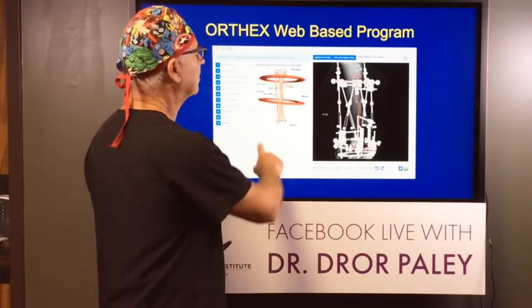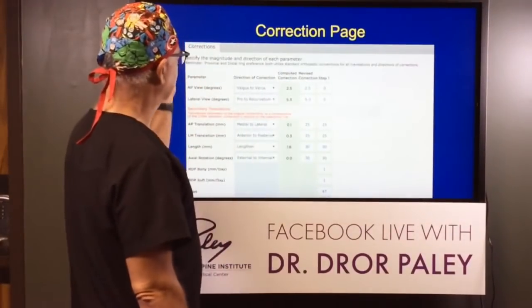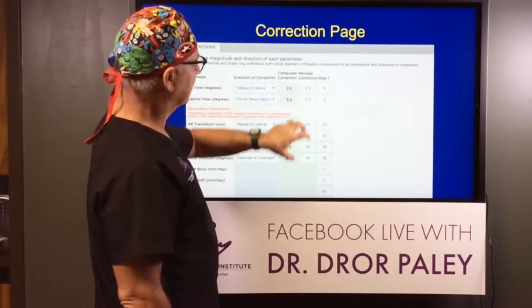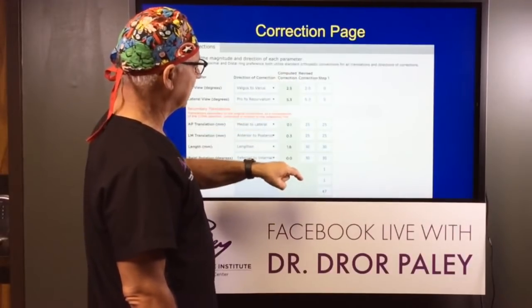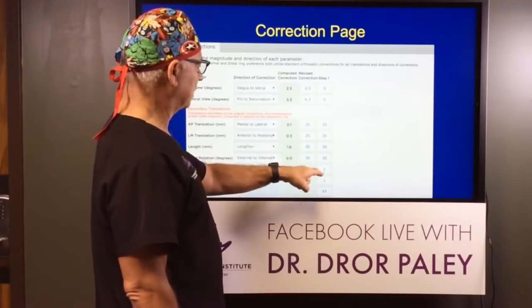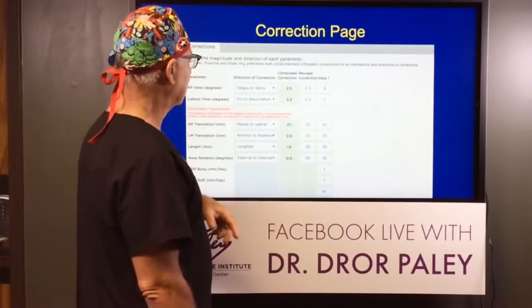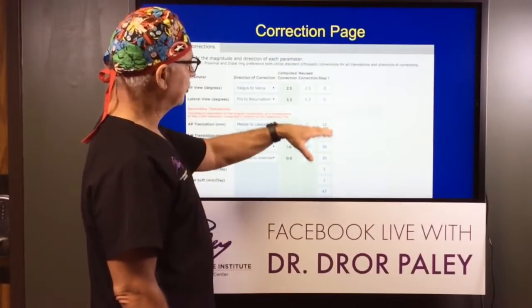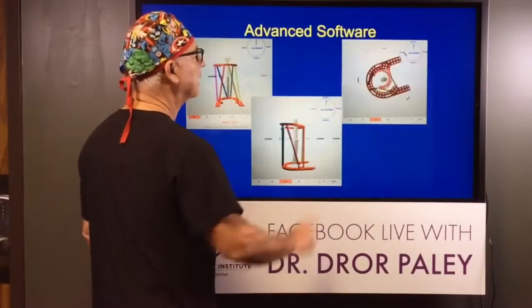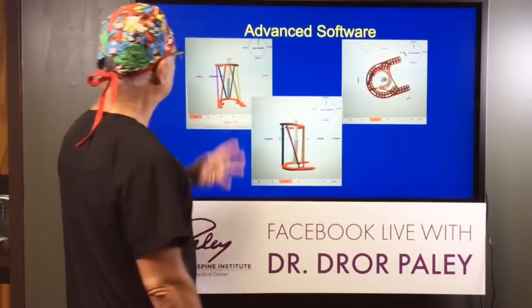basically a virtual animation of what your deformity correction is going to look like in the different directions. You can see this is showing how it's moving in the front view, the side view, and also even, if you like, a bird's eye view, how it's rotating the leg around. So this is what we do behind the scenes in planning some of these very complex deformities.